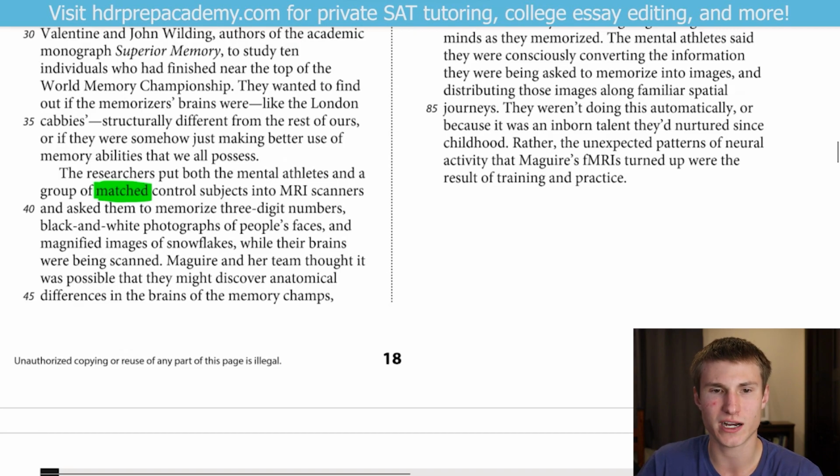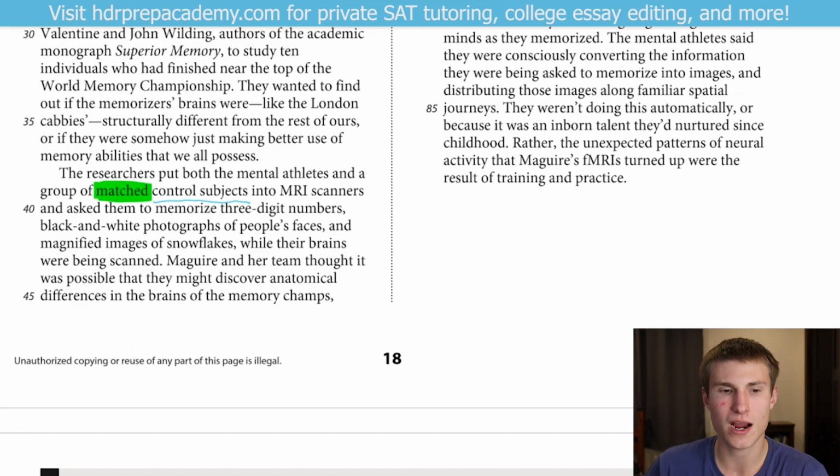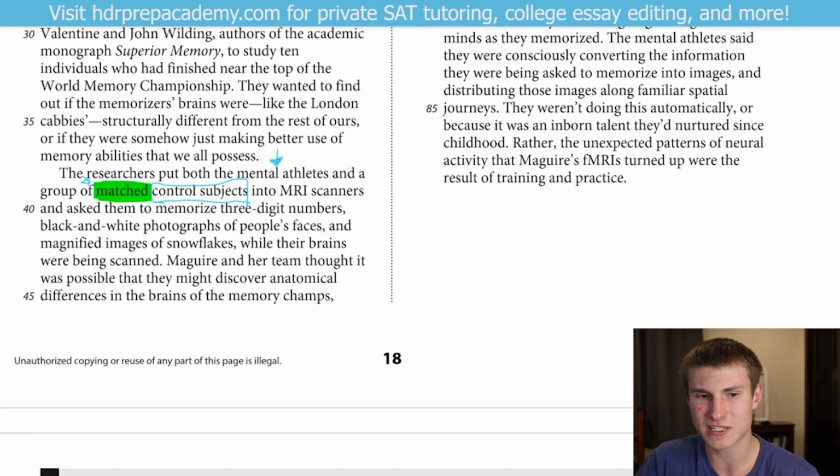Now, if you have control subjects, and if any of you have taken AP Bio or a biology class, you hopefully know what a control subject is. It's something that's being used to compare to the subjects that you are making a change upon, or that you're measuring. So your control is ultimately what you're measuring against from what you made a change with. If we have a pair of matched control subjects, we want them to be completely similar to our mental athletes, except for one difference. In this case, the difference is just that one is mental athletes and the other are just normal people, but they probably have similar health characteristics. So when we say matched control subjects, we're talking about control subjects that are similar to the mental athletes.